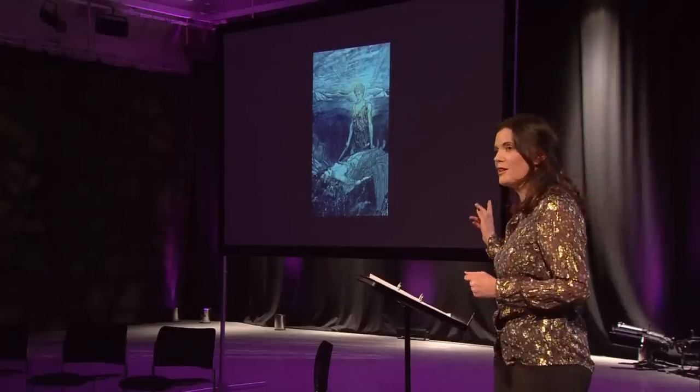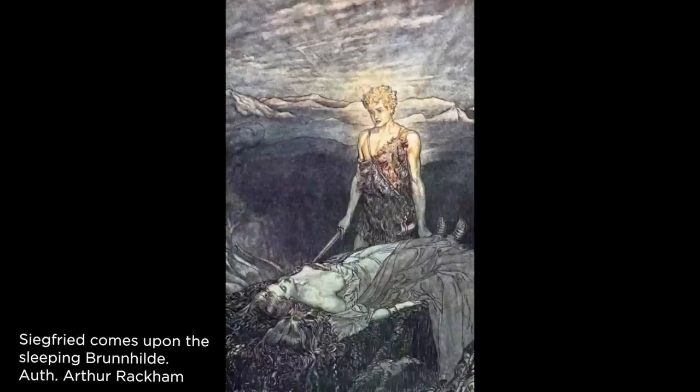It appears in the story of Brynhild in the Icelandic Volsung saga. As retold in operatic form by Wagner in the Ring cycle, Siegfried fights his way through dragons and fire and, cutting away the armour of a mysterious sleeping figure, discovers Brunhilde and awakes her with a kiss. This is Arthur Rackham's illustration of that moment.